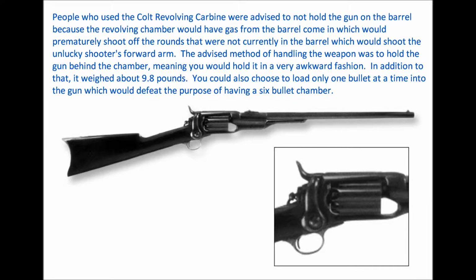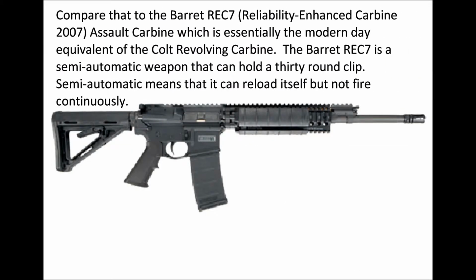You could also choose to load only one bullet at a time into the gun, which defeats the purpose of having a 6-bullet chamber. Compare that to the Barrett REC7 Reliability Enhanced Carbine 2007 Assault Carbine, which is essentially the modern-day equivalent of the Colt revolving carbine.